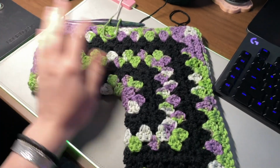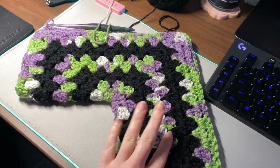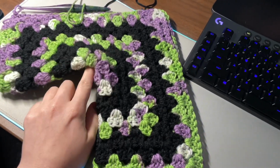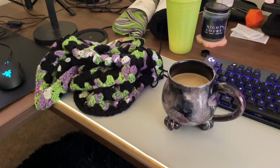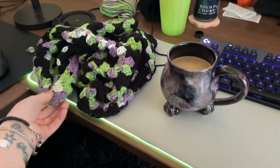We're gonna keep working on it. Hopefully I can finish this half in the next day or so. That's my goal. And then we can work on the second half, and then hopefully I can have this cardigan done by the weekend. What a little vibe, my little cauldron cup with my little Witch's Brew. Oh, I love it.